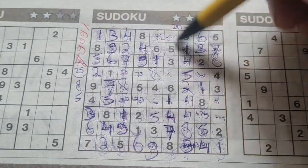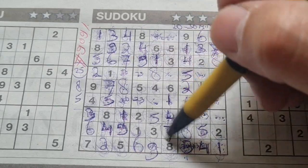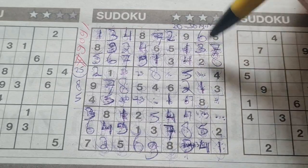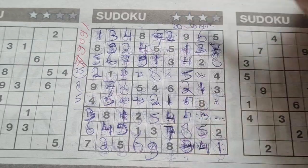2 numbers left in this big square for the numbers. The 1, the 2 is missing. The 3, the 4, the 5, the 6, 7 is missing. 2 and the 7, 2 and the 7. We have a 7 in this column, no 7 there. 7 should be here, and the 2 goes there. The 2 in this column, the 2 in that column, so the column between the middle column, the only place left 2 should be there.